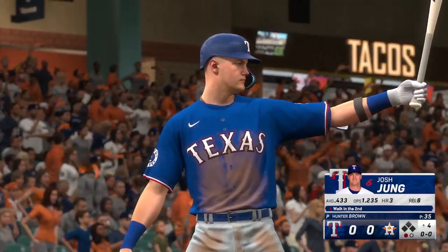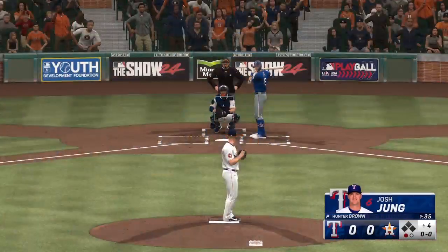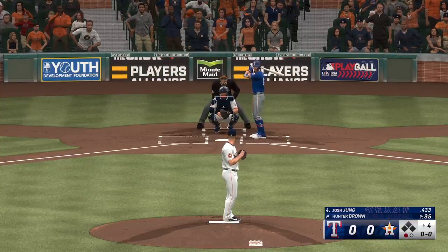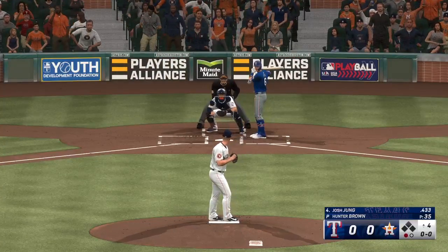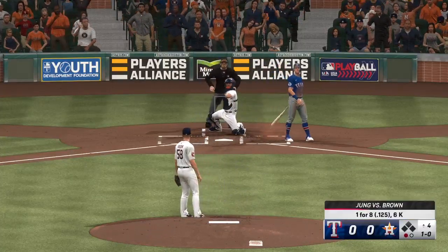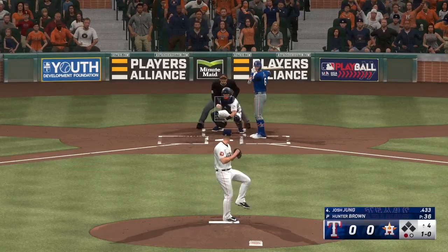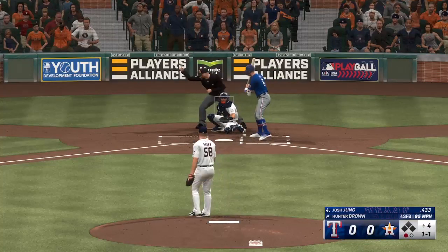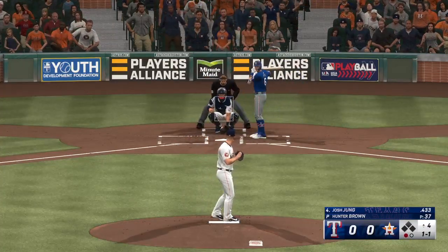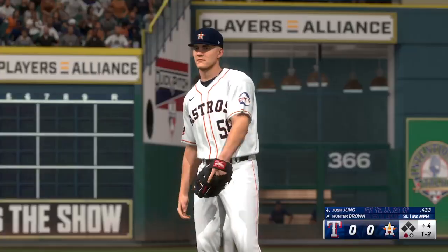Here's Josh Jung. Jung measures 6 feet, 2 inches. 26 years old, and he won a gold glove last season. First pitch just misses. All tied up here in game five. Pitches in there. And the count even 1-1. Inside corner for a strike.